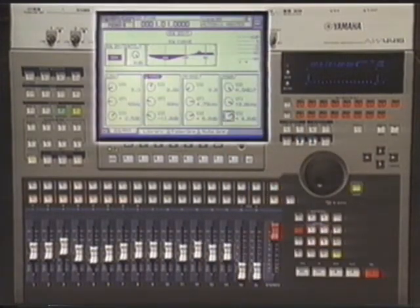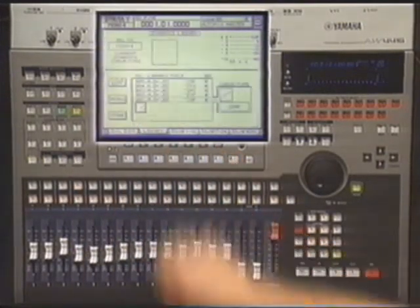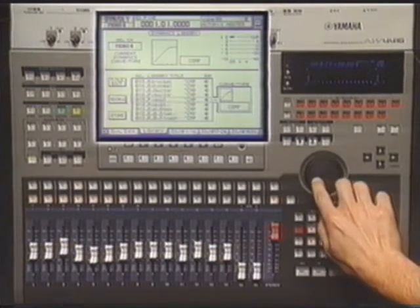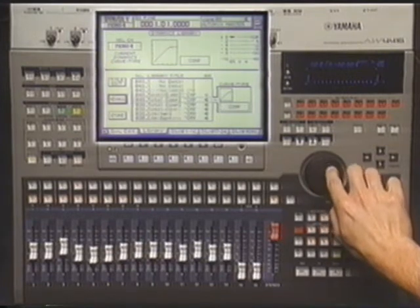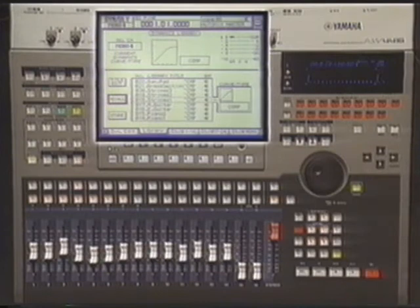Well, onto the Dynamics processor. Press Dynamics, then F2 to see the library of Dynamics processors. Here you'll find compressors, expanders, gates, plus hard and soft companders and more, all categorized by application. You can even build your own library of presets or starting points.